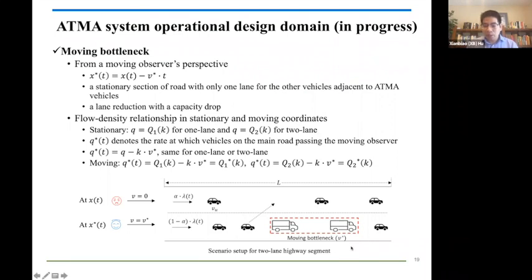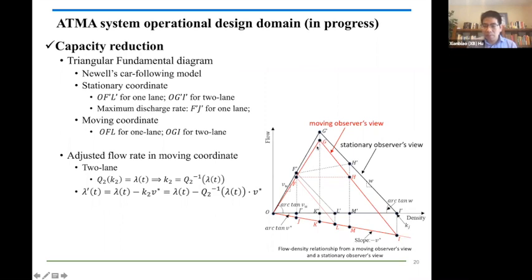The idea is that we put a moving observer next to the ATMA system. And then from the moving observer's view, it's like the ATMA is stationary, because this moving observer moves at exactly the same speed as the ATMA vehicle. So for him, this ATMA vehicle is stationary. And before this ATMA location, there are two lanes, and at this particular ATMA location, there's only one lane. So with that, we can very easily build this red triangle OGI. This is a fundamental diagram that this moving observer can see.